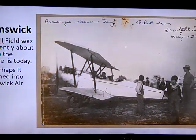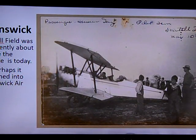Now let's turn to Brunswick. Sawtell Field was apparently about where the college is today. Or maybe it was where Brunswick Air Park soon began. This 1935 photo lists a pilot and passenger's names.